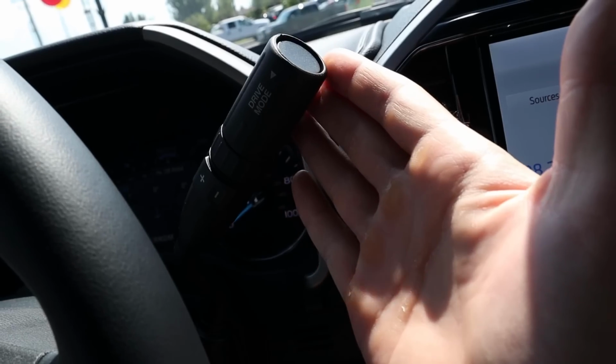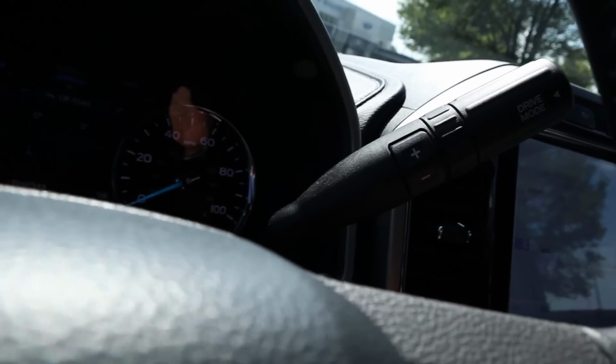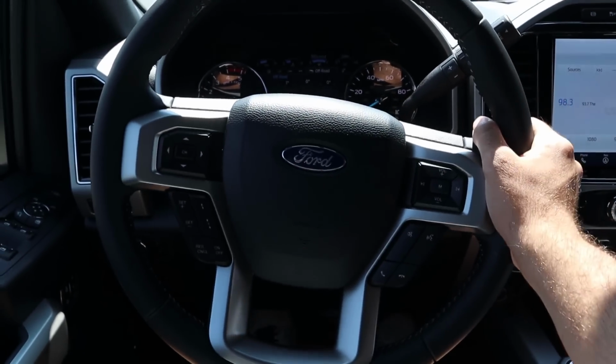And then this is our shifter for that 10-speed automatic transmission. Sorry about the sunlight, but we do have the plus and minus there to shift the gears yourself, and then the drive mode select at the top. We'll get into that shortly, but there's everything for the steering wheel.